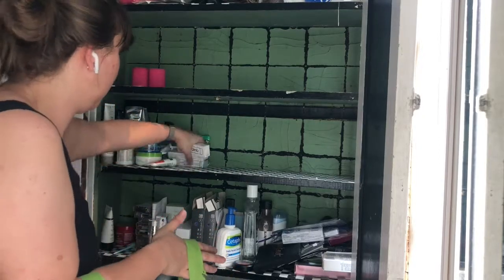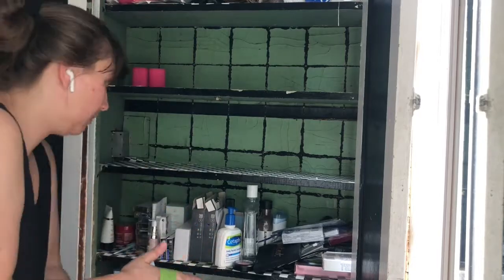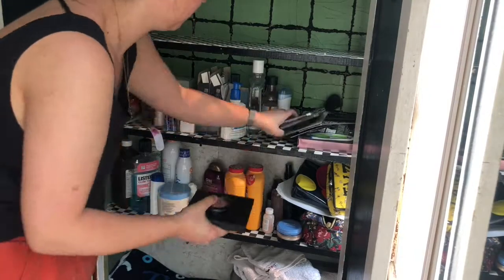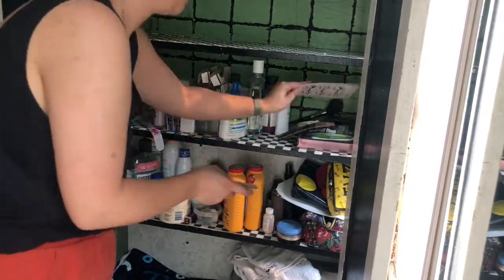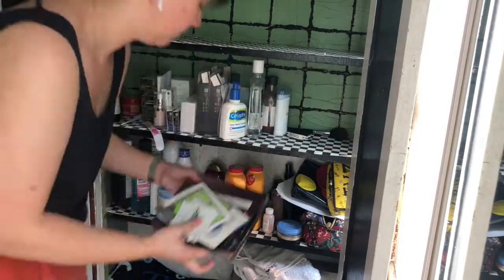One of the downsides to having your toiletries on a subscription basis is that you sometimes end up with way too many. For instance, we have so many tubes of toothpaste and way too many razors. What do you have on a subscription basis that you might want to reevaluate at this time?